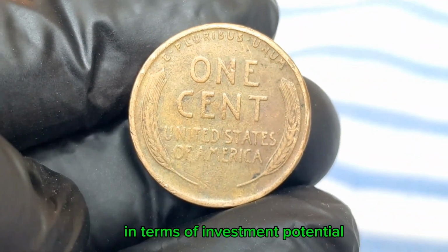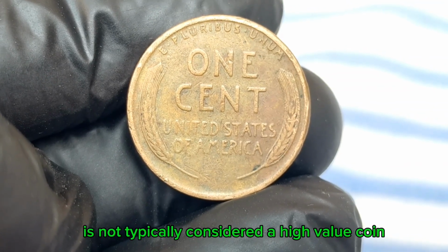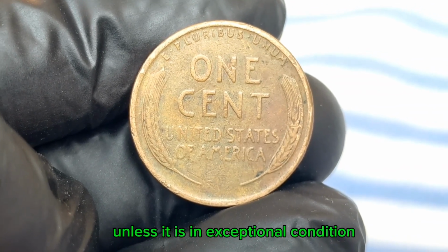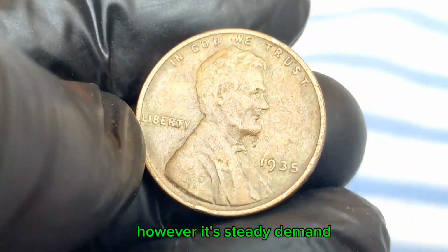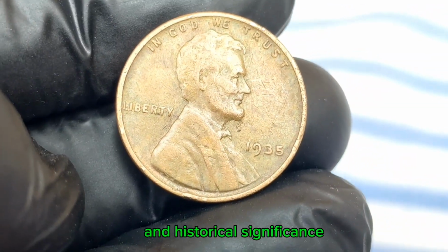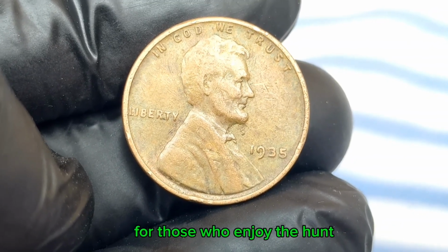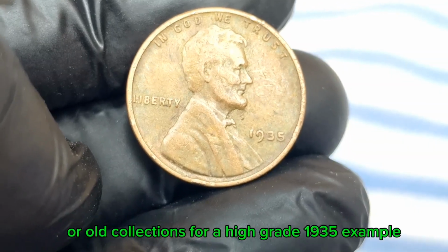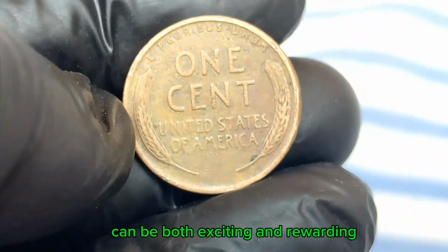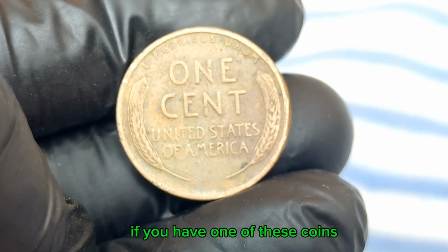In terms of investment potential, the 1935 Wheat Penny is not typically considered a high-value coin unless it is in exceptional condition or features a notable error. However, its steady demand and historical significance provide a level of stability in the collector market. For those who enjoy the hunt, searching rolls of pennies or old collections for a high-grade 1935 example can be both exciting and rewarding. So what should you look for if you have one of these coins?